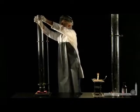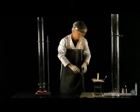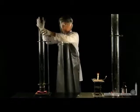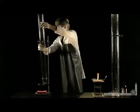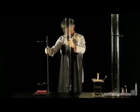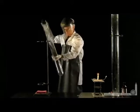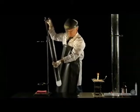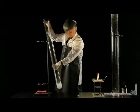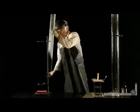Lonnie's going to mix the two chemicals in this giant test tube. Now, the reactants have to be mixed very thoroughly, so we'll see Lonnie mix this by inversion. The reactants have to be thoroughly mixed because we need all the chemicals to react together. So we need all the chemicals in proximity to each other and have a thorough mixture for the reaction to proceed to completion.